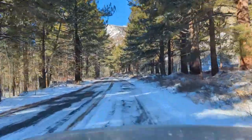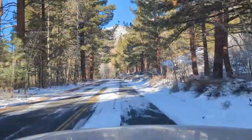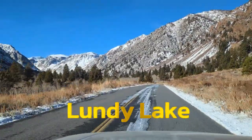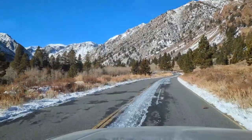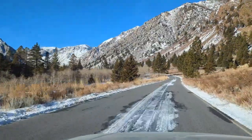Truck's doing okay with the summer slicks on so far. I do have chains with me though. I think this will be the last day that this road might be open, because there's a big snowstorm coming and they don't plow beyond the gate, so they might shut the road down for the season like they did last year.